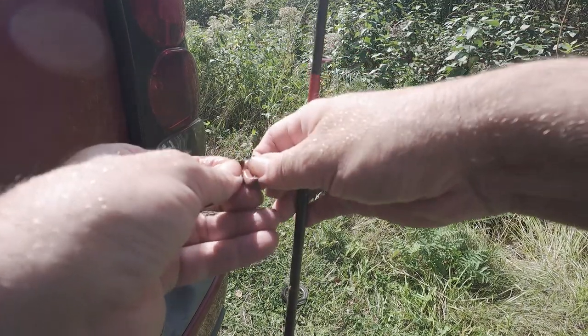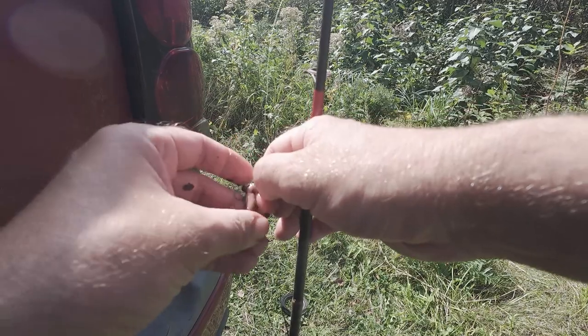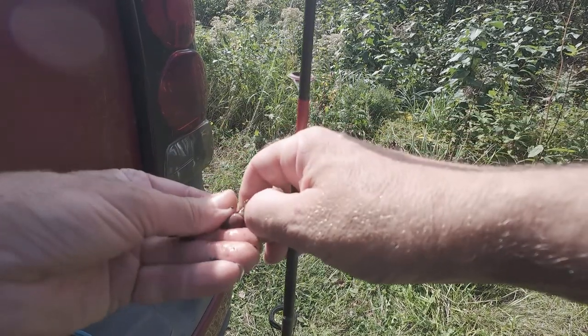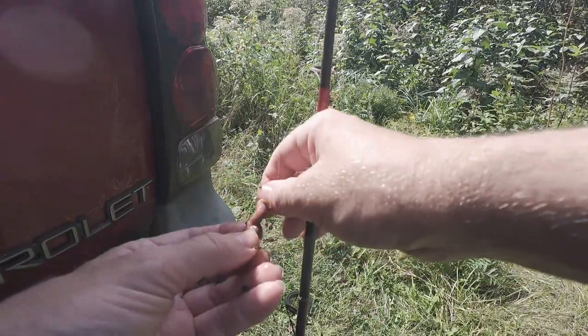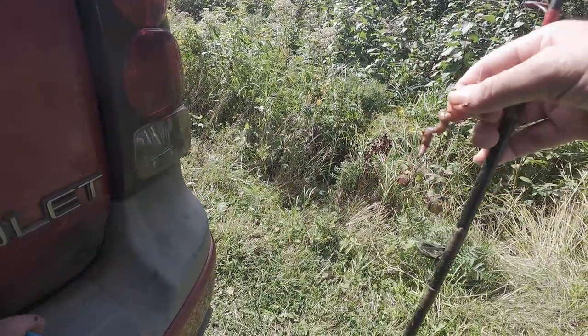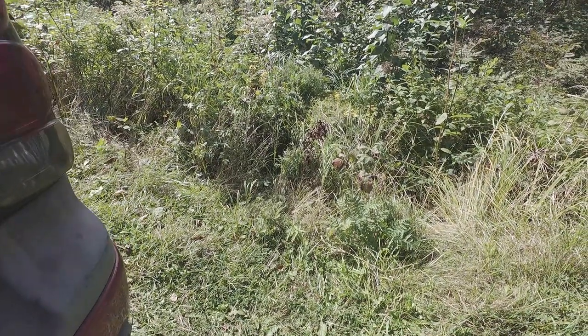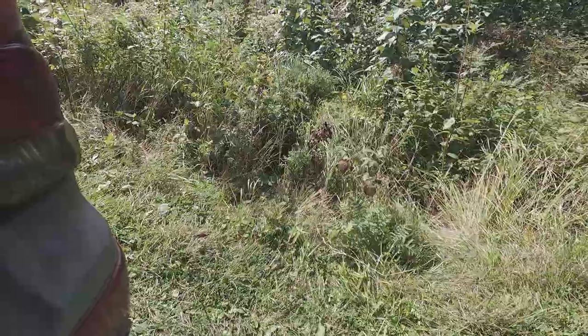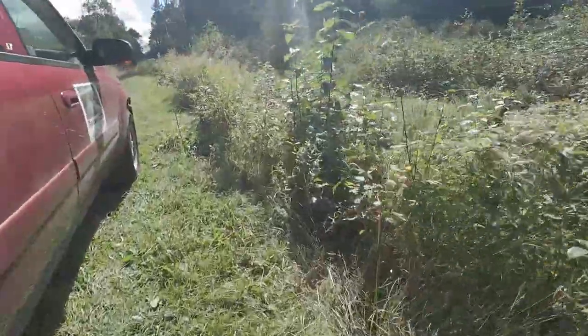Try to get the crawler on there. I always use the head first. It seems like they don't strip that off as quickly as some other parts of the night crawler. So we'll put that on there. Hopefully I've got a good camera here. We will see. Okay, let's go get in the water.